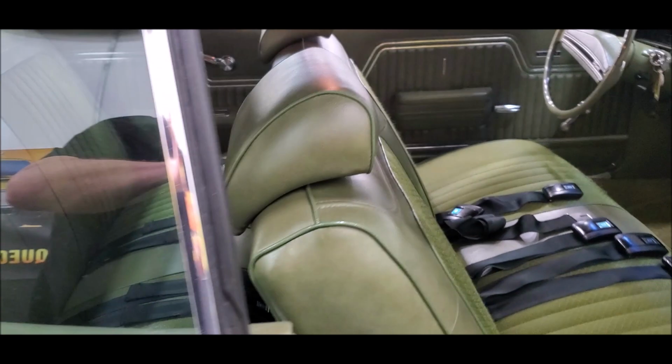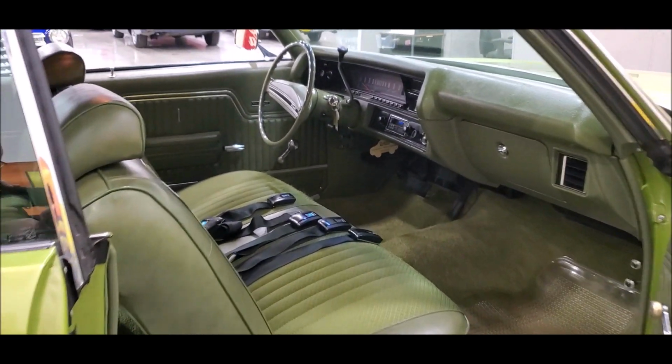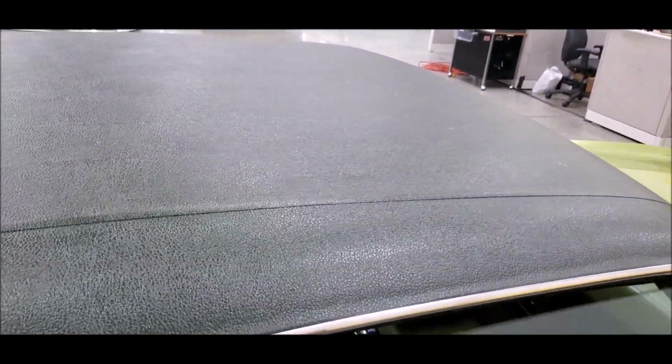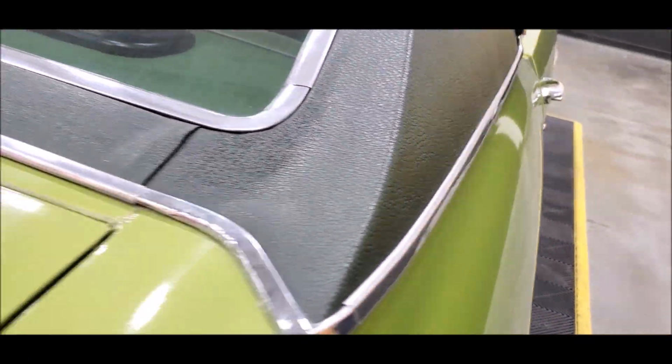This car definitely, although not 100% original, as I said, there may have been a couple of places that have been painted, such as the deck lid. I did notice a respray there, but I believe anyway, in my opinion, you could definitely call this a survivor car. The vinyl top is in great shape as well. It's not dry rotted. There's no rust bubbles or anything underneath showing that we can see.